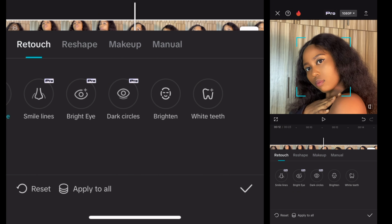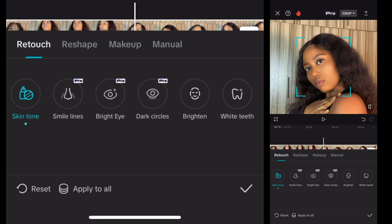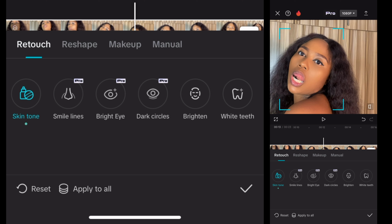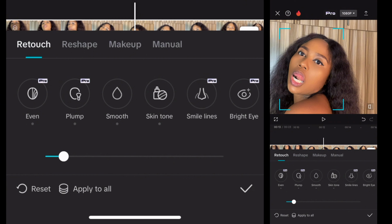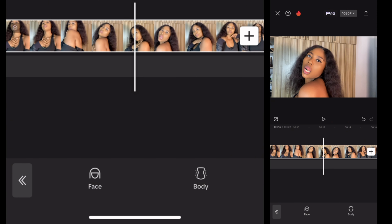I really don't use any more features. I use the white teeth sometimes, and whenever I use the white teeth, I just go to wherever my teeth show, pause there, go to white teeth, and I use just 8. I don't go above 10, so it's not looking terrible. So I just stop at 8 to 10. That's what I use, and that is good for me.